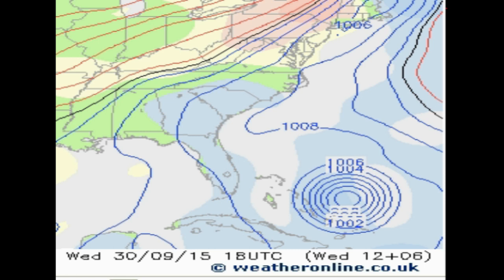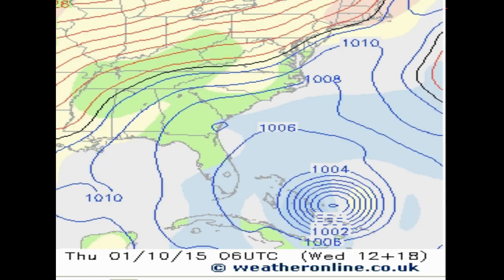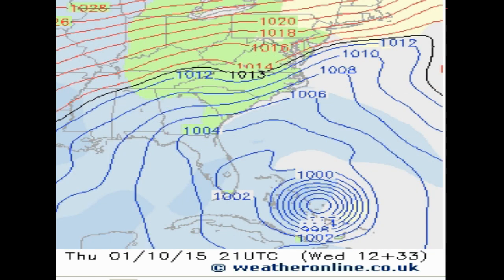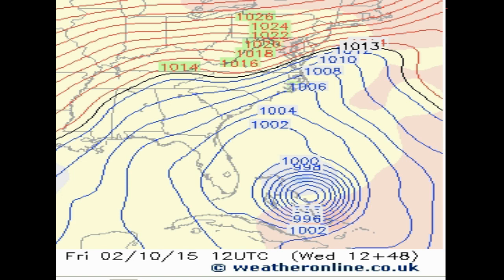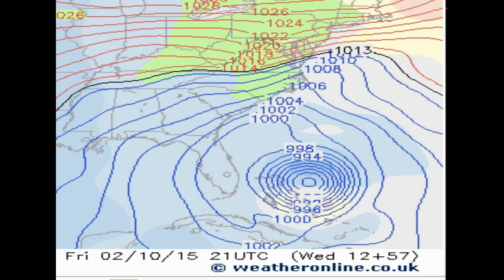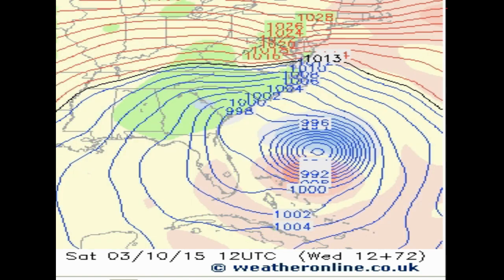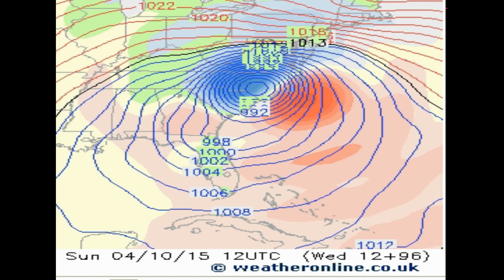So I'm going to show you some past runs and then the newest one that just came out, right before I started making the video. So it's a little different than the normal model. The blue is pressure decrease, red is pressure increase. Doesn't really matter, just like the way this one looked. So you could see Saturday, UTC, obviously, it's picking up, starts heading north, and then it takes it into North Carolina.